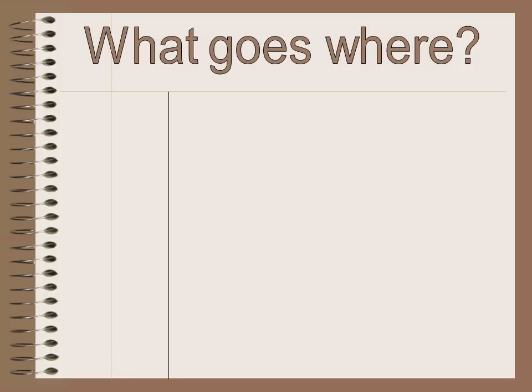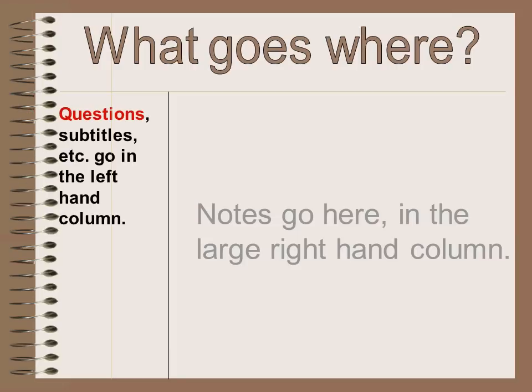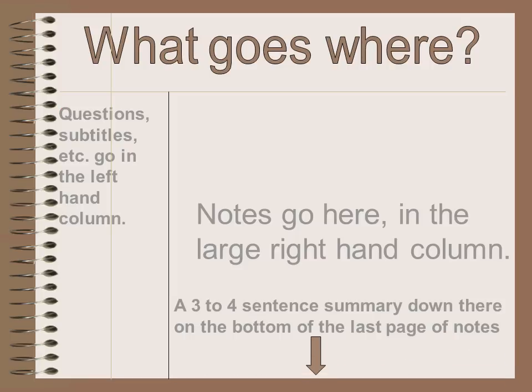So first of all, what goes where? Well, you've got a page, so you're going to draw a line down the center of your page, and on the right hand side, that's where the notes from the class go. If you've taken notes just on a line note paper, this is where you put those notes. On the left hand side, this is a little bit different. This is where you write questions or subtitles or anything that you want to explore further about what you've written in the right hand side. That goes on the left hand side, and this is where the critical thinking aspect of it is really developed. Finally, at the end of the notes, there's a 3 to 4 sentence summary, and that goes on the bottom of the last page of notes, and I'll show you some examples of that.